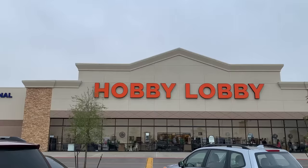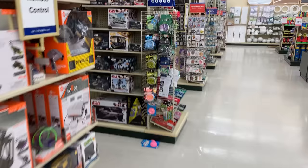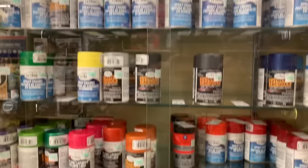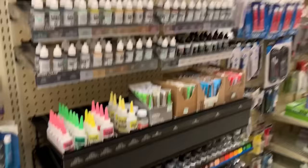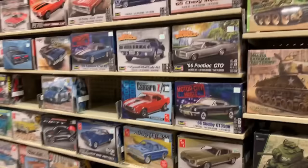All right, guys, I'm at Hobby Lobby in Clear Lake. Let's go in and see what they have. All right, guys, we got some paints. Some 1/24 and 1/25 scale models.